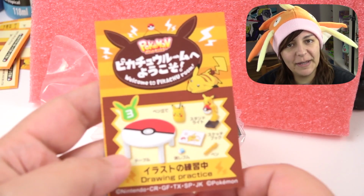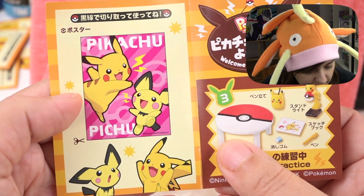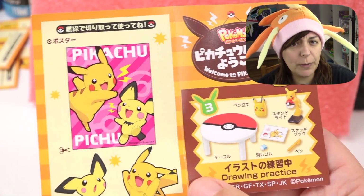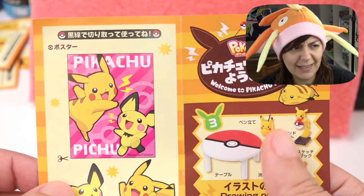And we got drawing practice. Oh, what is that for? I'm not sure if this is just a picture that we can cut out and kind of make it as though we were drawing practicing. Here we go.